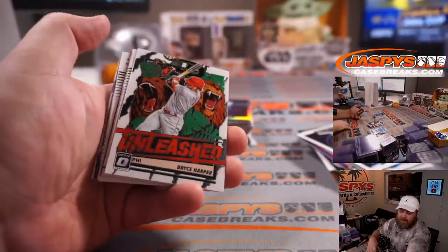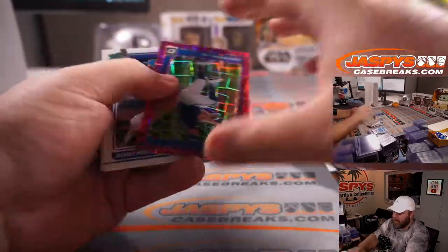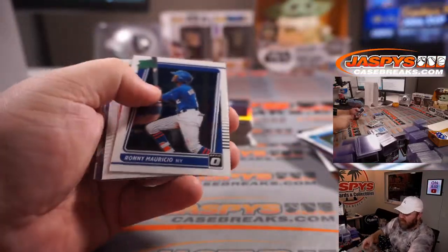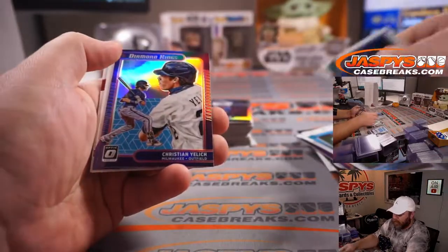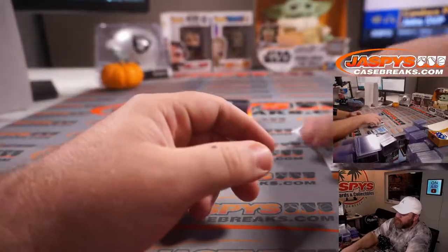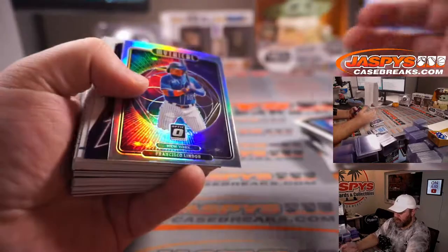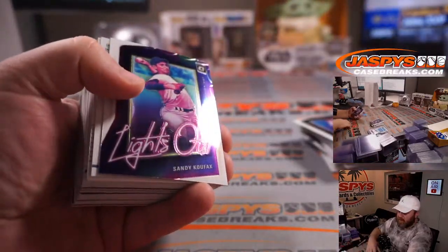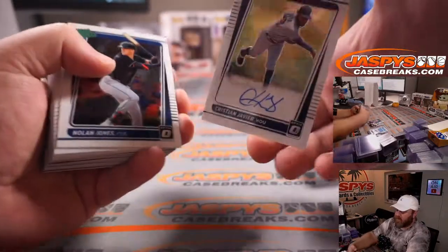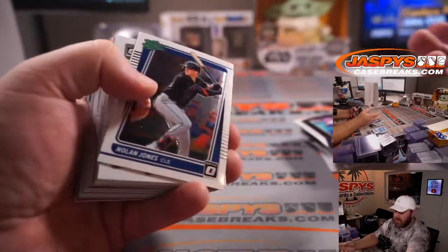Haesung Kim for the Padres, Ethan Selby, and Bryce Harper for the Phillies, Carlos Aguirre. Alek Manoah to 249 for the Blue Jays, Levi Johnson. And Christian Yelich for the Brewers. Brian Kling and the Brewers there. Francisco Lindor for the Mets, Jonathan Rinaldi. And Christian Javier, rated rookie auto for the Astros. That is Ethan Selby.